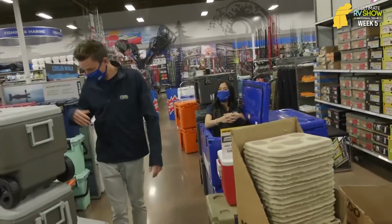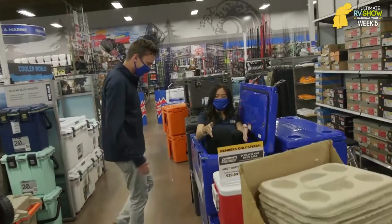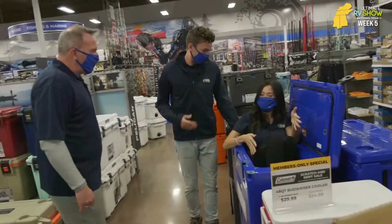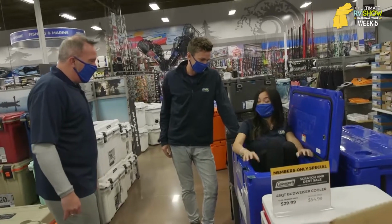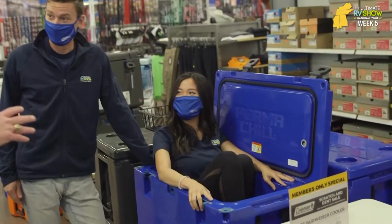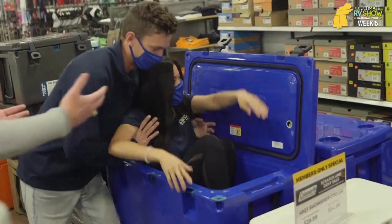Just chilling out. I had to test the depth and the width, and let me tell you, I'm pregnant, so I got the hips. Yeah. And you can fit a good chunk of stuff with you. That is a large cooler. See, and that's the great thing about campsite essentials. Coolers being a big part of it.